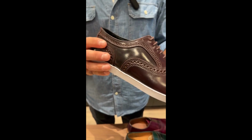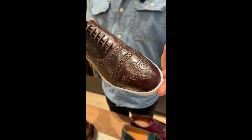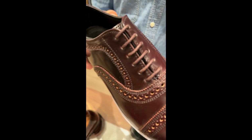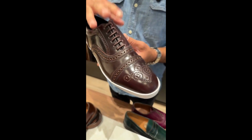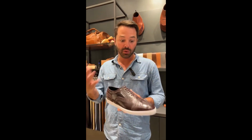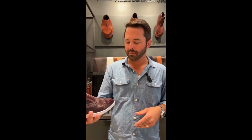It's probably the most notable color of shell Cordovan. For a lot of people, the color itself is Cordovan. You hear a lot of people use the term Cordovan to just describe that dark burgundy color because it's the original color, and definitely the one with the broadest production.